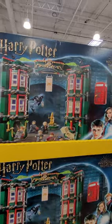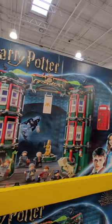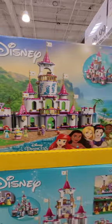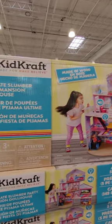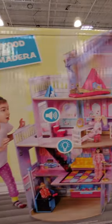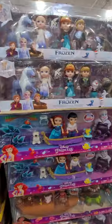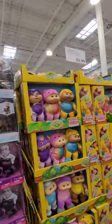And then Harry Potter, what is it? Oh, it's a puzzle, 990 pieces. It's $100. Then Disney one, this one is $100 as well. Then we go to DA's Kidcraft. This is a dollhouse for $269. It has music, it lights up, everything. It has four levels and 11 play areas. It's a fun thing. Okay, we'll go to the next one. Then we get to this Disney Princess figure, $49. So we go a little faster here.